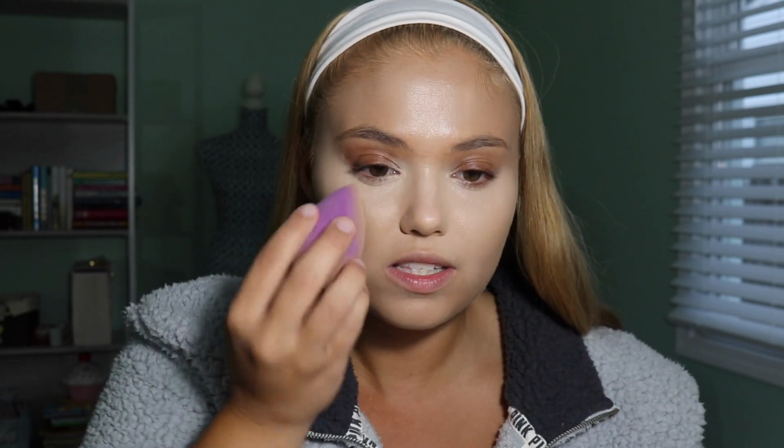It almost seems like a really good foundation or a good concealer for those no makeup days where you just want a little bit of brightness under the eyes but you don't want to put a whole face of makeup on. So it looks really nice. It blended super easily, super smooth, but it's also, again, a very wet product.